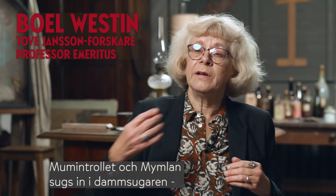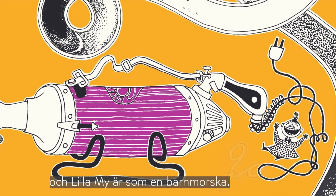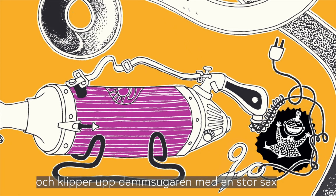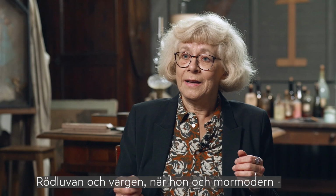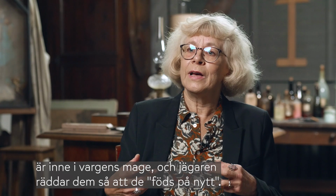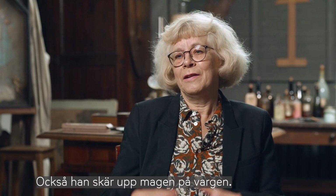It's about horror. In the book, Mumin troll and Mimble are swept into this vacuum cleaner. But Little Me rescues them. This is a sort of rebirth, you might say. She's like a sort of midwife, and she has a big pair of scissors and cuts the vacuum cleaner up. This scene is also quite interesting because I think it reminds us of Little Red Riding Hood. At the end, when she and her grandma are in the belly of the wolf, the hunter comes and rescues them, giving them a new birth, so to say. He also cuts up the belly of the wolf.